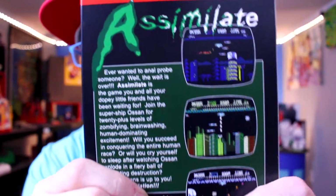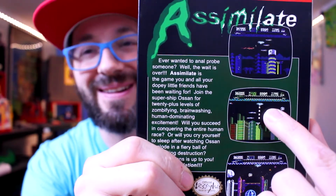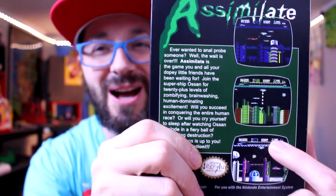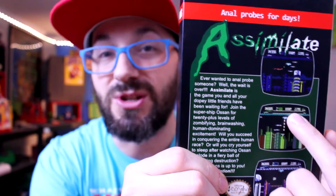It plays kind of like a side scroller top down thing there. So you're the UFO there, and you abduct the people through here, and then you can choose if you want to anal probe them, brainwash. It has a meter up top here that fills up, and depending on which one you choose, it takes longer to fill this up. And you go to each level. There's a whole bunch of levels.